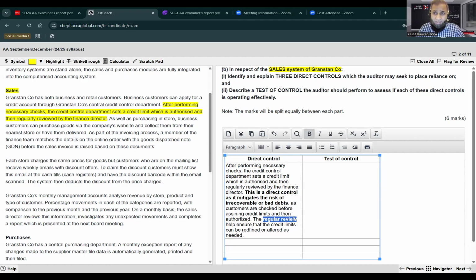So if you think that customer is paying you back on a regular basis, you can even increase his credit limit over the years because he's a good customer. So this is how things are going good in this company. Then definitely you need to write a test of control, which means that these credit checks are taking place.